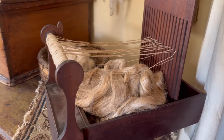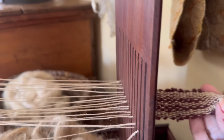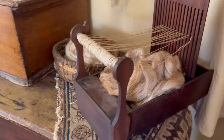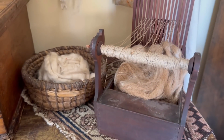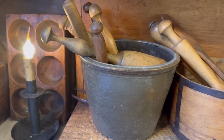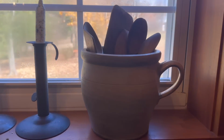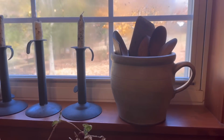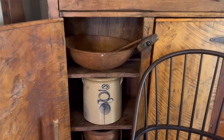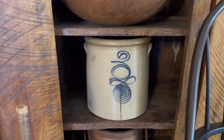It's a little loom of some sort, and it's got some flax in it. And there's a little piece on the back there that you can see where somebody had weaved something. But I thought it looked good. I've got it in there with some of my spinning wheels, and I love that little piece. These were just a couple of Crocs that I got, and put some of my potato mashers in there. And then this one I put in my kitchen window, just with some of my wooden stuff. And then I bought this yesterday on Facebook Marketplace, this bee sting crock, another one that I got lucky and got a good price on. Couldn't pass it up.